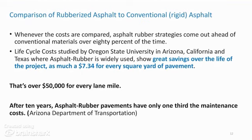Here is a comparison from research that has been undertaken, in this particular case, by the Arizona Department of Transportation and by Oregon State University, where there's a proven savings over the life of the project by using rubberized asphalt over conventional asphalt that is rigid and would provide fractionalization and cracking and would prevent the asphalt from lasting longer and would require higher maintenance costs.